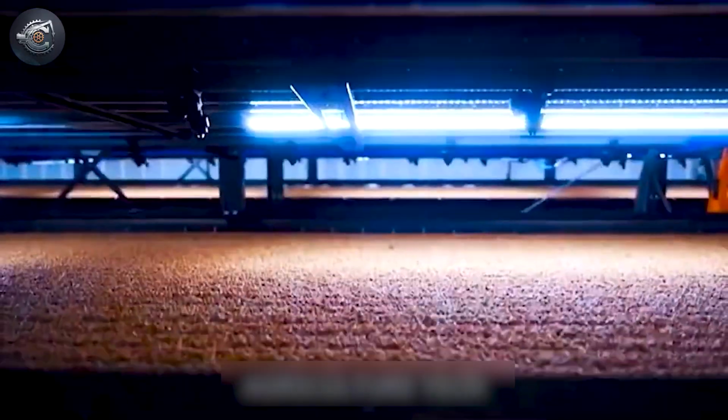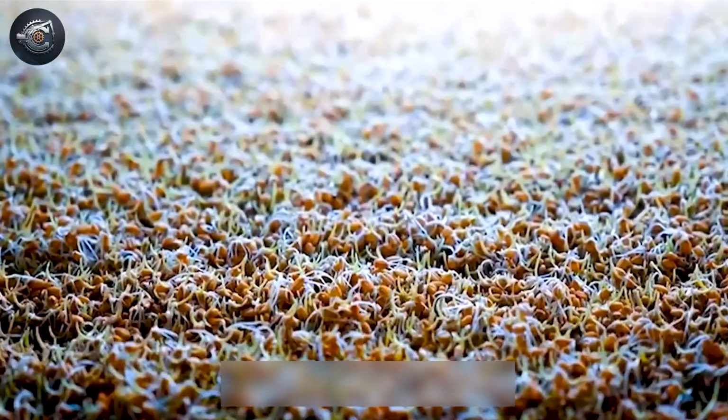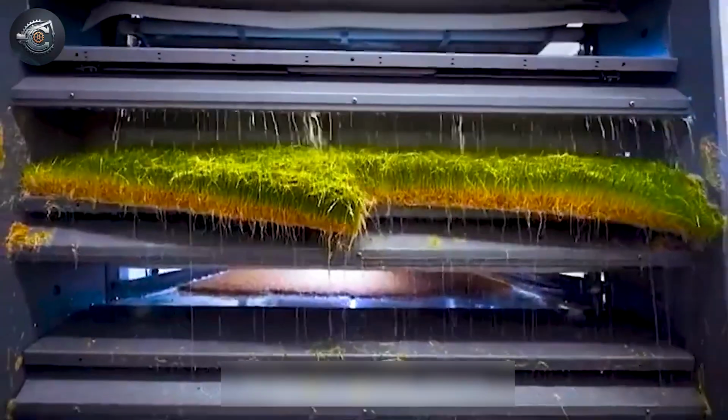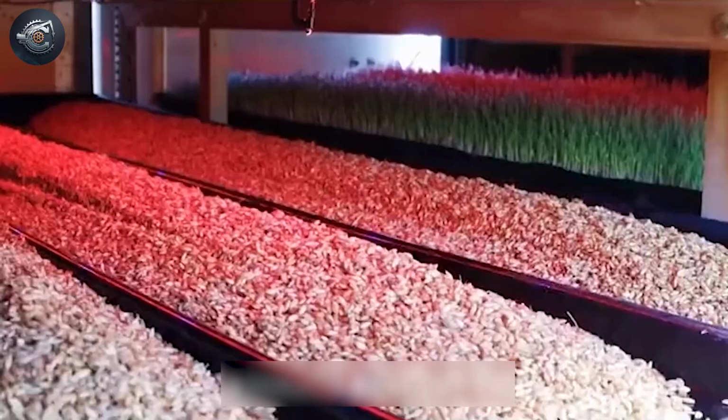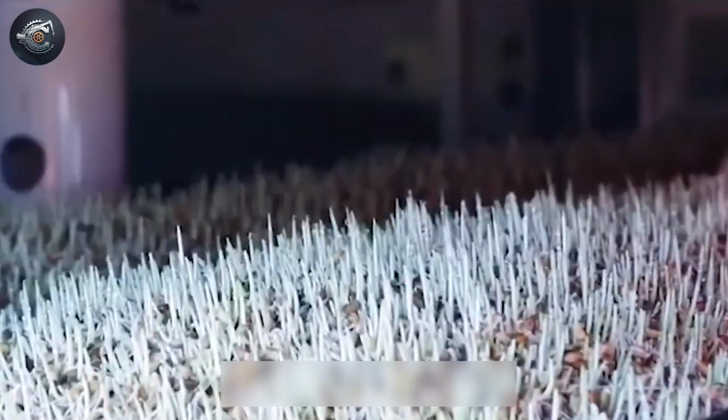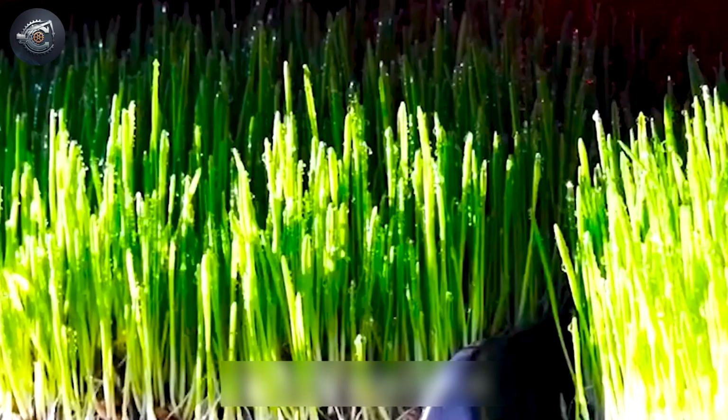Hydroponic systems are designed to grow grass without soil, using a nutrient-rich water solution to nourish the plants. Grass seeds such as barley, wheat, or oats are first germinated in a separate area before being transferred to hydroponic trays.